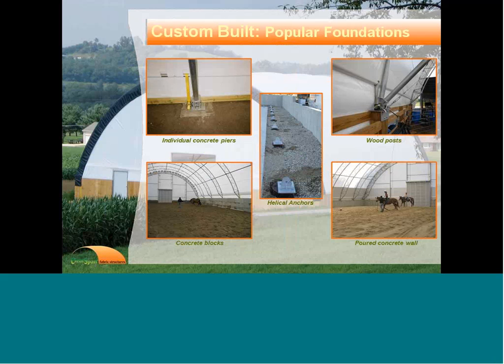There are a lot of different foundation options for a ClearSpan arena. Unlike wood or metal that usually just needs to be anchored to concrete, we can get pretty creative with the foundation that you use. I have a lot of customers that do simple concrete piers. Some do concrete blocks. Some do wooden posts. Some do a poured concrete wall, and some do helical anchors.